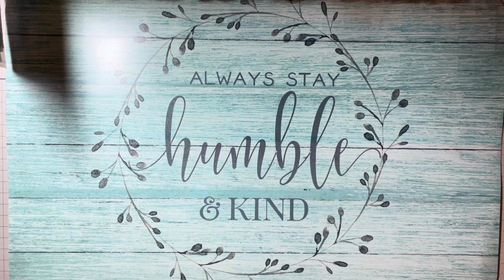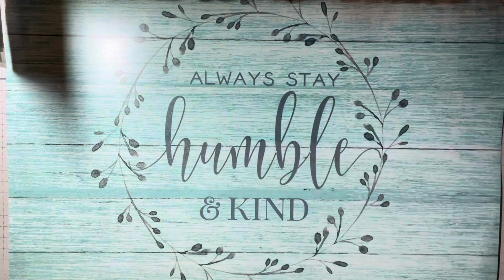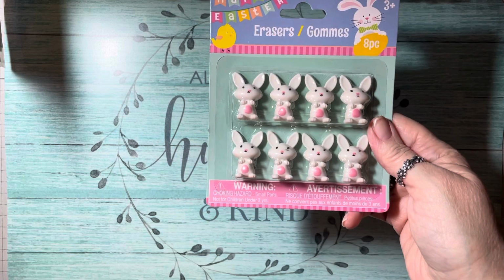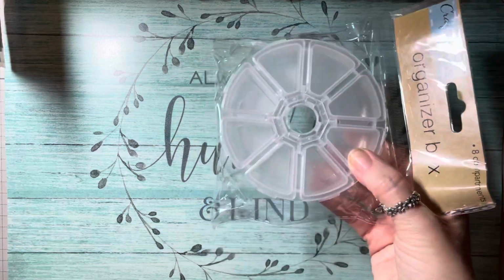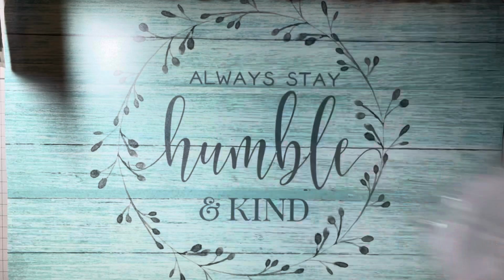And I grabbed this glue because I found the Elmer's glue after the fact. So I'm going to see if it works also. If not, then I'll get rid of it. I grabbed these erasers because people are using them as charms. And I thought they were so stinking cute. I found this case for jump rings of mine or other jewelry stuff to put in.